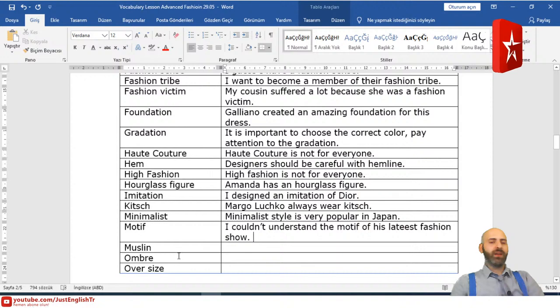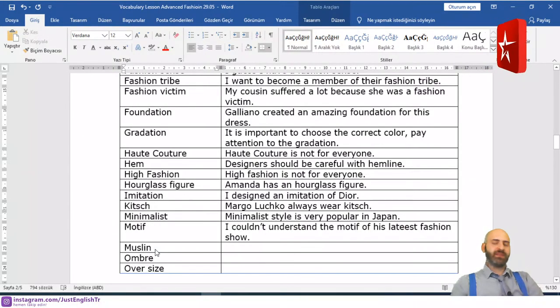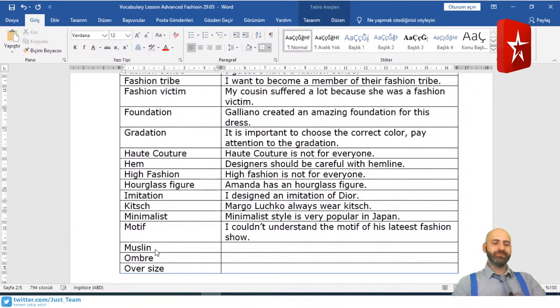Muslin is material which is used to test the design. Like before designers create clothes, they first use this muslin. It's some kind of material which is very, very low quality and very, very cheap. First they use muslin and they create it in muslin. Then they use real material and they create something with real one.